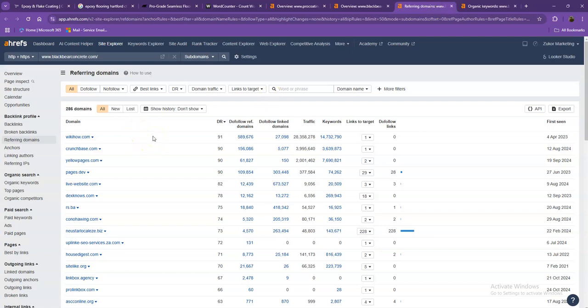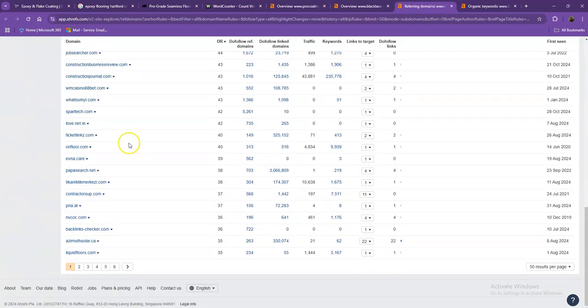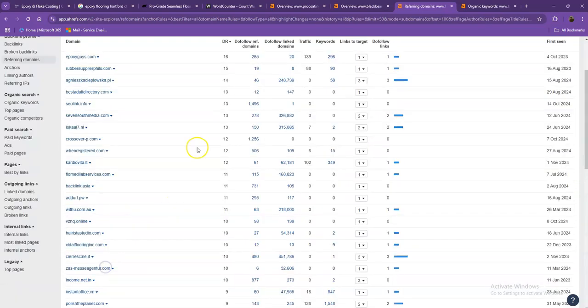Starting off with the referring domains, these are all the directories they're currently listed on that brings them a lot of attention and a lot of traffic. That's why they're also ranking higher in the searches.